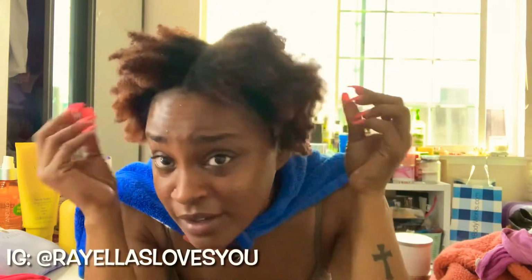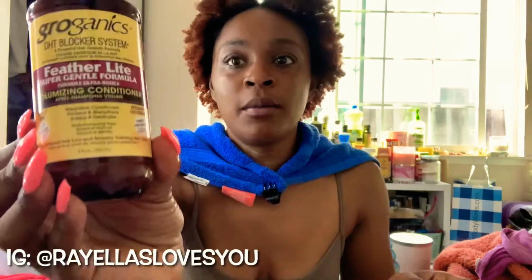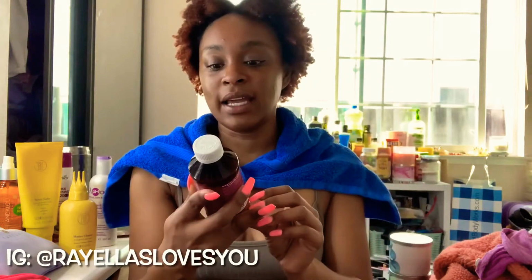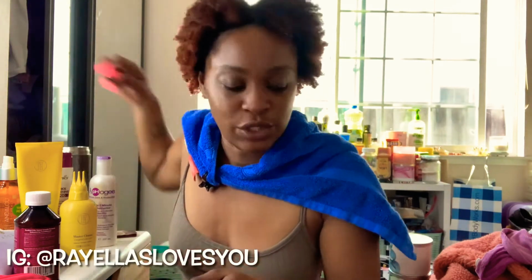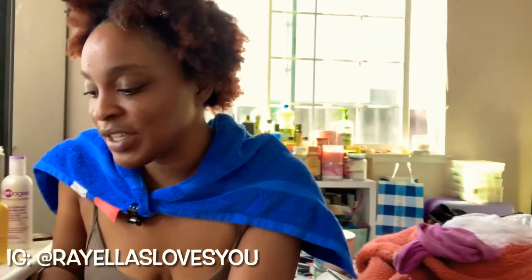My hair is so soft, y'all. And look how tight my curl is, which to me always signifies good health. Look how tight my curls are, okay? All right, so I'm going to put this in. Now, I have tried this before, and it is super light, like it says it is. So what I'm concerned about is, do I still need to do a deep conditioner afterwards? I'm not sure if it's actually going to give me the moisture that I need. But we're gonna try it out and find out.